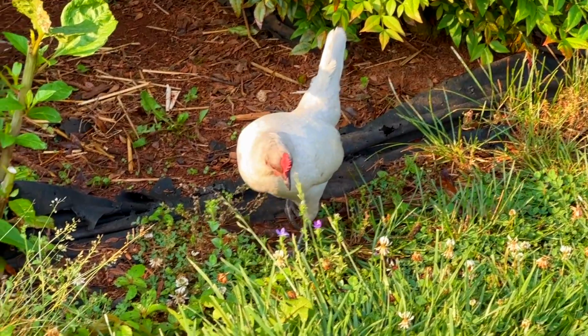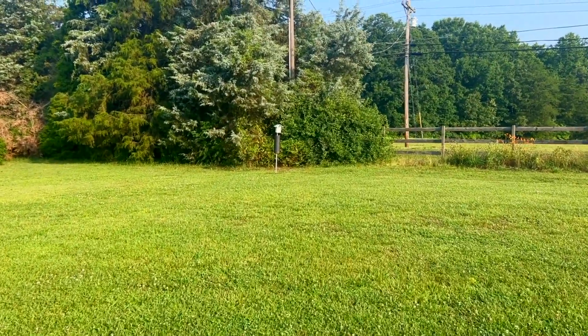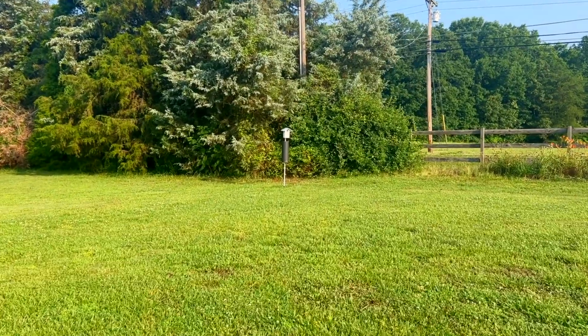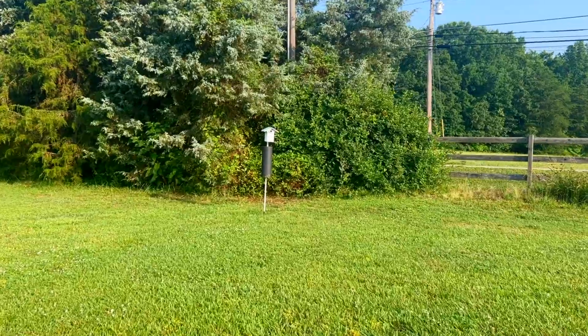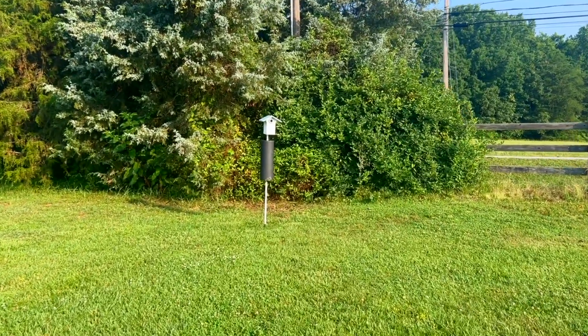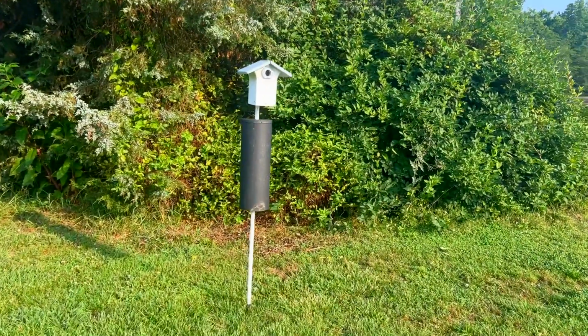Well, thank you. All right, guys, it has been, I don't know, what, 2 or 3 weeks? Time passes pretty quick, but time to check on these little tree swallows super fast. Parents are already a little distressed with me walking over here because they know I'm about to open it.